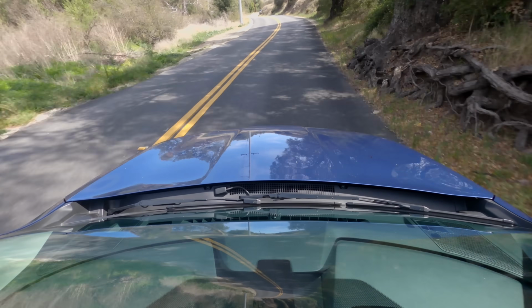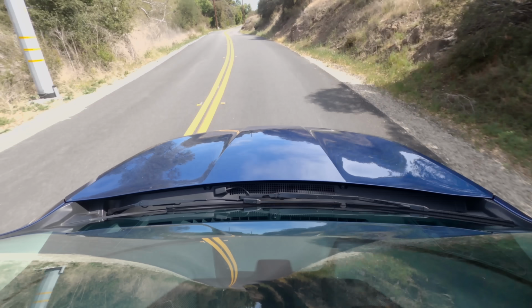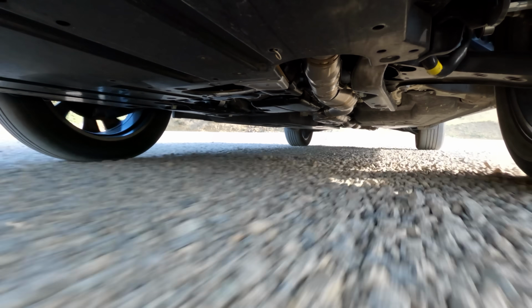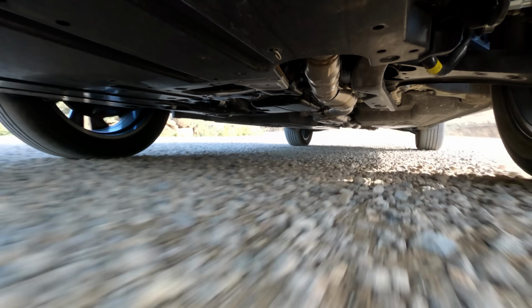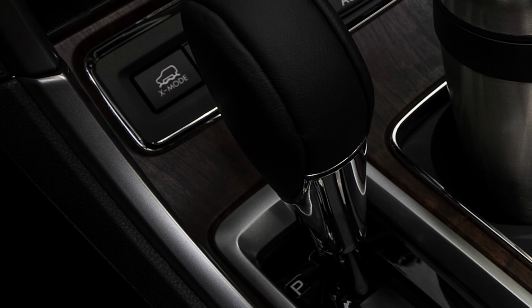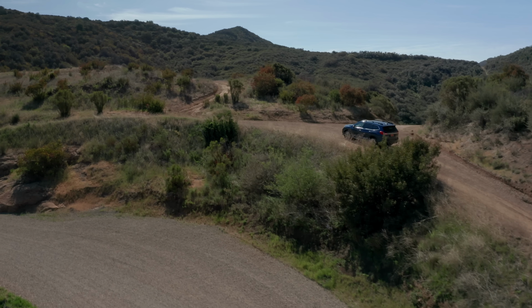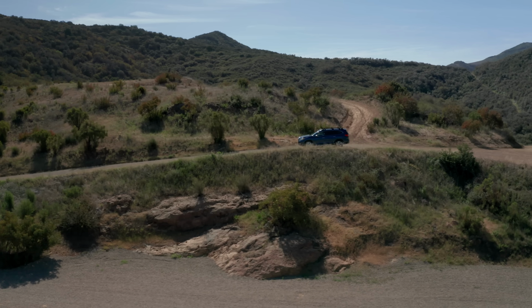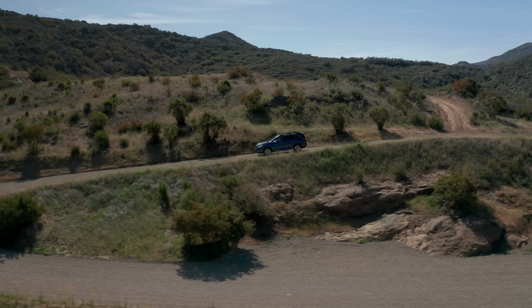Just an odd note. Handling and braking feel good, and we love its 8.7 inches of ground clearance, putting it near the top of its class and almost at a 4Runner level. Press this little X mode button for additional all-wheel drive capability, and in slippery conditions, the Ascent is a great wingman. It's clearly built for adventure.